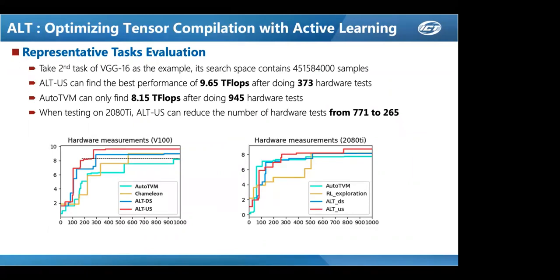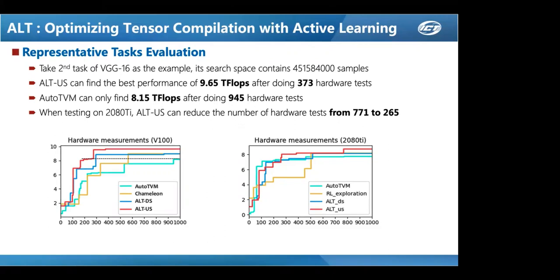With the active learning exploration module, ART US is able to find its best performance of 9.65 TFLOPS at 373 trials on a Tesla V100, while AutoTVM can only get a suboptimal performance of 8.15 TFLOPS at 945 trials.